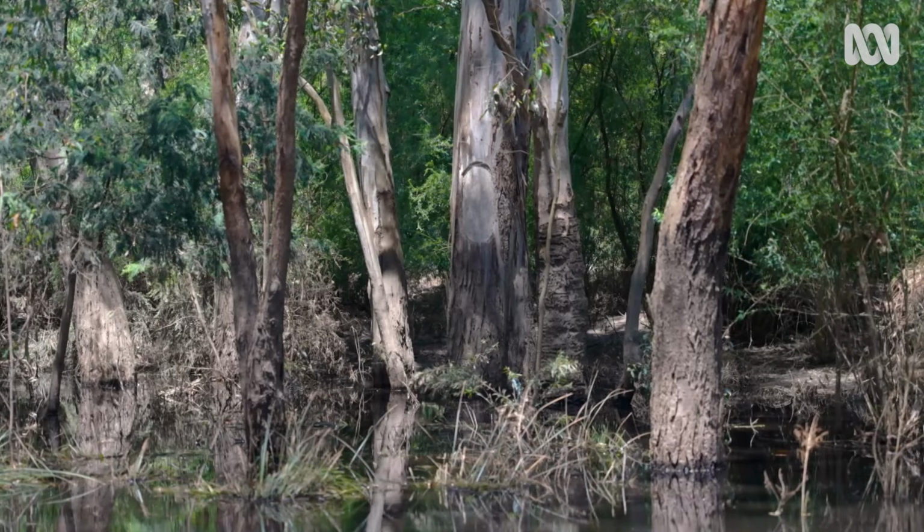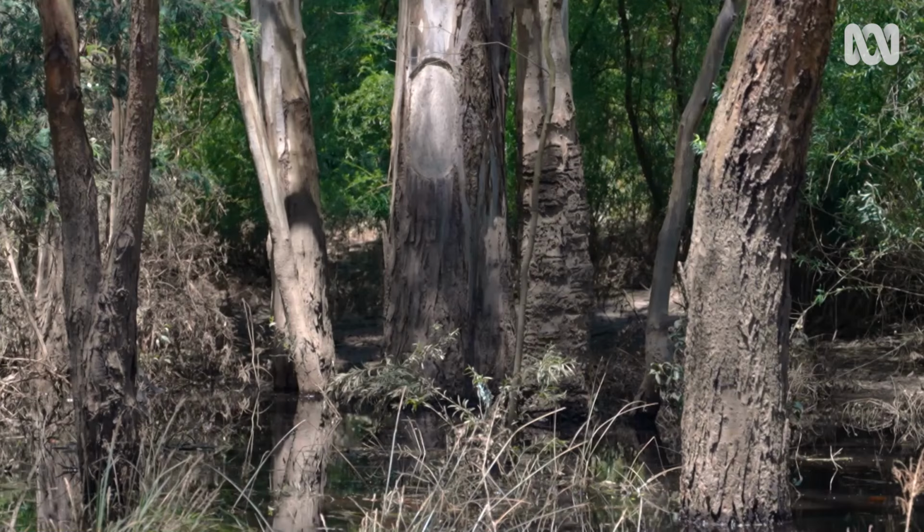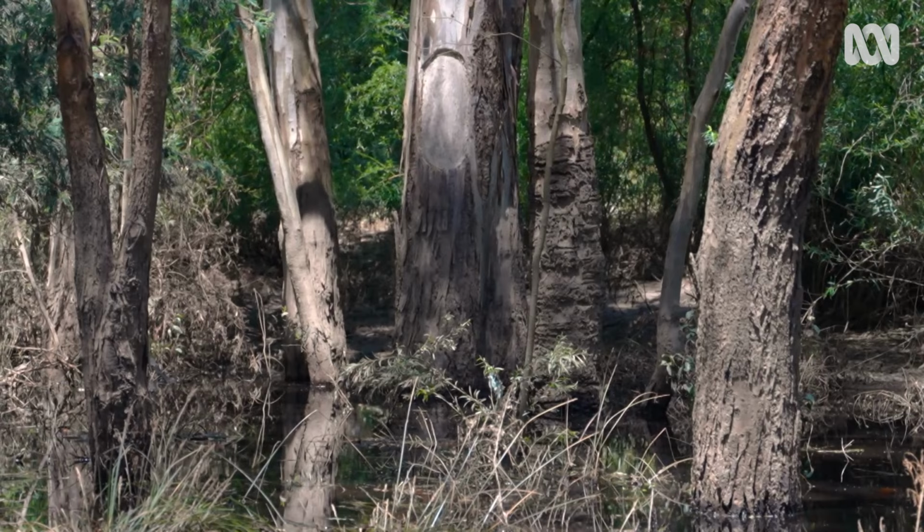So what's the significance of scar trees? We hold scar trees very, very close to our hearts and to our spirit because they are actually a part of our song line. Or our travelling routes, to explain it better. It took me a long time to understand song lines because I'm not a singer. But delving into our history, I know that we used to sing country.